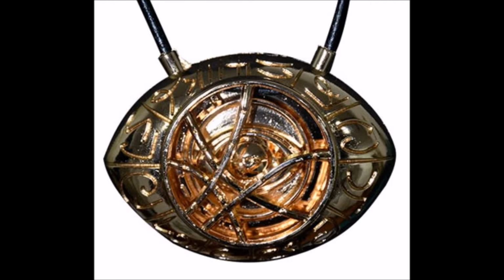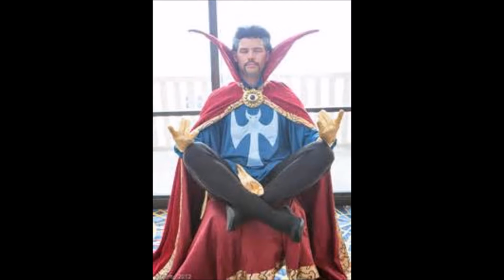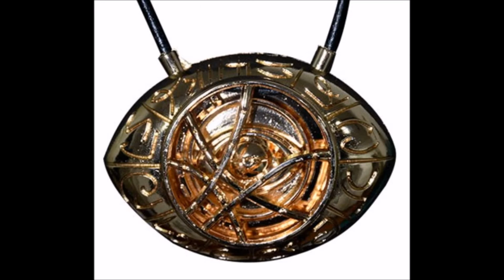In an interview with the producer of Doctor Strange, he stated that Doctor Strange has 2 signature items, the Cloak of Levitation, which allows Doctor Strange to fly, and the Eye of Agamotto. So we already know for sure that the Eye is in the Doctor Strange movie. It's been confirmed by the producer.